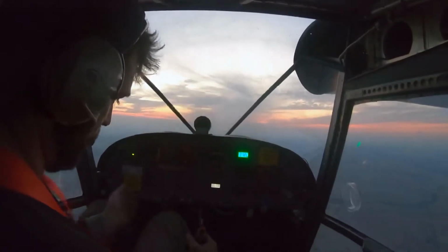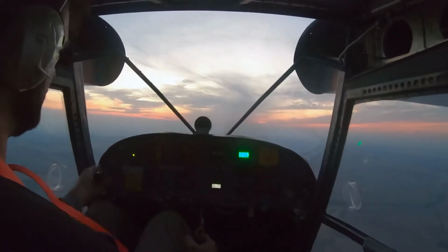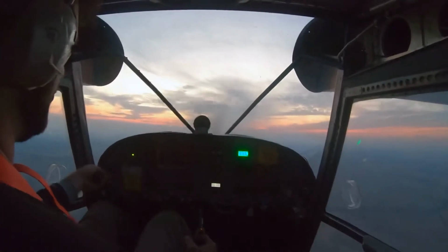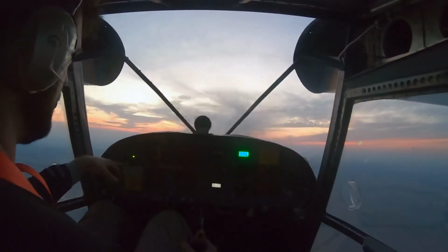Hassle checks are obviously complete. Switches are all on, lights are on. No need for the cabin light. Cool. So let's go ahead and slow the thing down. I'm going to bring the power all the way to idle, and I'm going to give myself a whole heap of nose-up trim. And we're going to maintain 3.5.